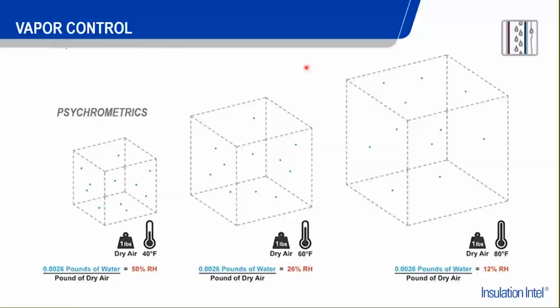So this is a different graphic communicating the same idea. Here we have the pounds of water, which is the absolute humidity or absolute water content. At 40 degrees, the water droplets inside this volume of air are fairly close together, which indicates it's 50% relative humidity. With an increase of temperature, still it's 1 pound of dry air. At 60 degrees, you see more space between the molecules of air, the air being lighter, as we call it. The same amount of water would result in a 26% relative humidity. Increasing that even more, another 20 degrees, still 1 pound of dry air, the same amount of water would result in 12% relative humidity.